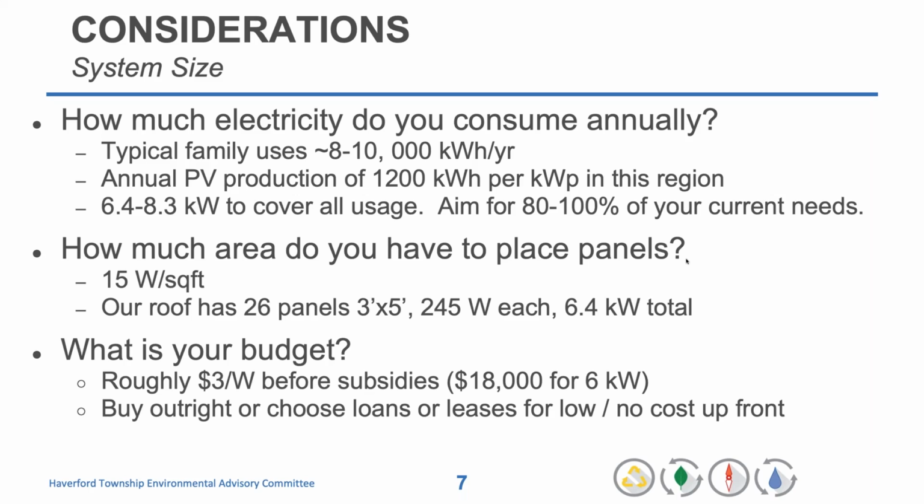Thirdly, what is your budget? So solar panels cost roughly $3 per watt before subsidies. So if you want to cover your rooftop in solar panels, it might cost you in the neighborhood of $18,000. You can buy the panels outright, or you can choose different options of loans or leases that can help to reduce your upfront cost. So a little bit later, one of our other panelists, Noel, will go through some of the different options for upfront buying, leases, loans, and particular options through the Solarize program.